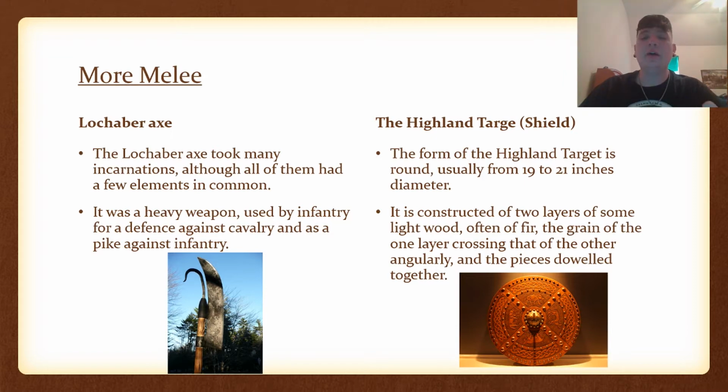And the pieces were then doweled together, and then oftentimes there was a piece of leather on top, which was oftentimes ornate with engravings, carvings, etc., or etchings, as you can see in the example down below with the Celtic symbols. And there was also usually studs or rivets in it.